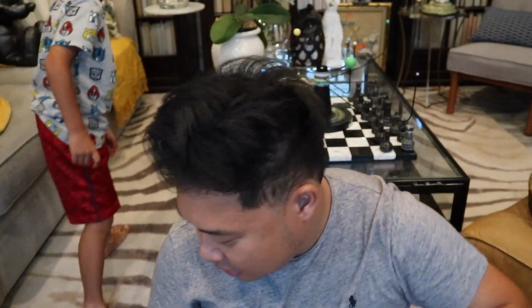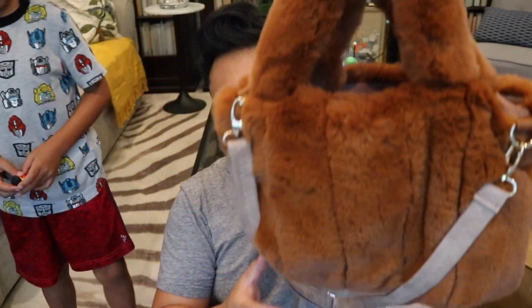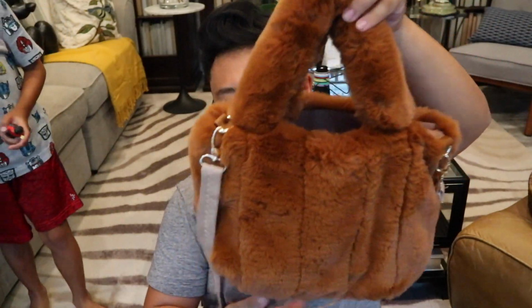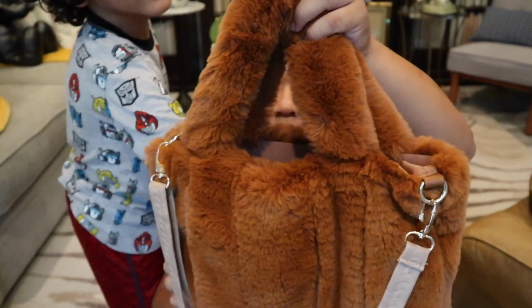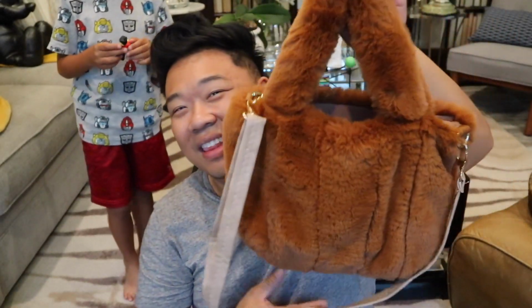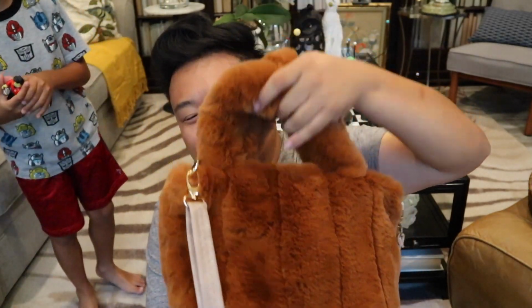Just gonna put that over there. And oh, this one I thought was really, really nice. This is a Free People furry tote bag. It even has a crossbody. Is it soft? Yeah. Does it feel like peanut? Yeah. It's really, really cool. I love the style of it.